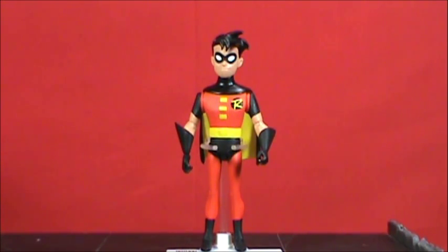And today we're taking a look at the cutest action figure in the world. And I will stand by that. We are taking a look at the new Batman Adventures Tim Drake Robin.